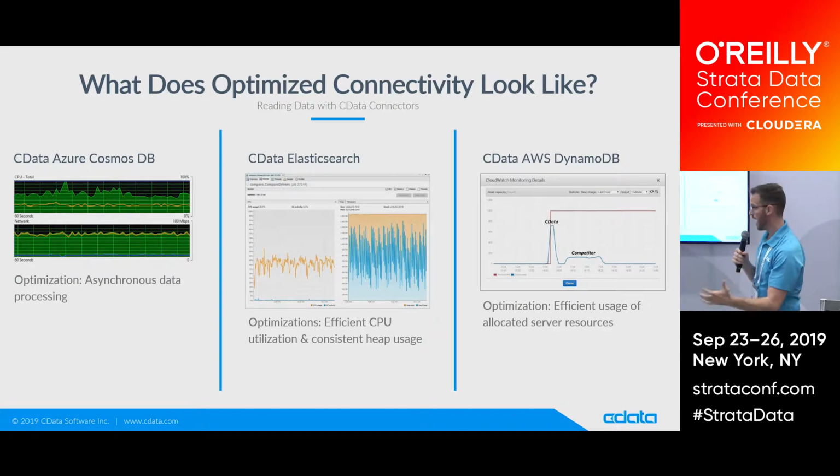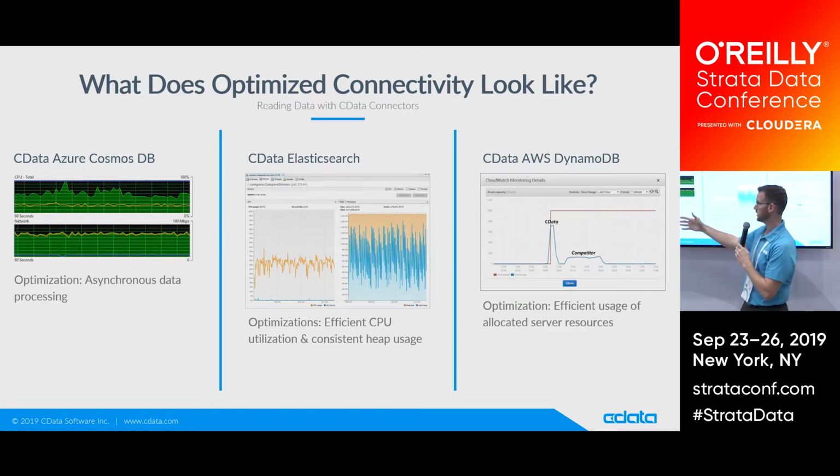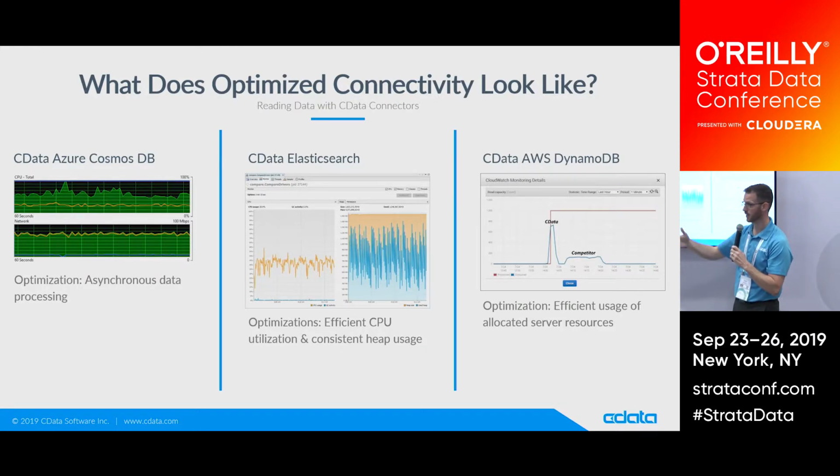So now that we've gotten the bad and the ugly out of the way, let's take a look at the good. So these are all examples of the same applications being run, but using CData software connectors to manage the connection, to handle the querying. So same application was run, pulling the same amount of data from Azure Cosmos DB. Instead of synchronous data processing, we have asynchronous data processing. So constant CPU usage, constant network usage. So reading data and processing it simultaneously. As more data comes in, it's still being processed, so the process continues.